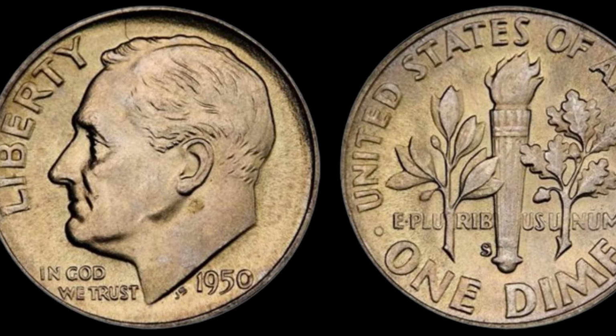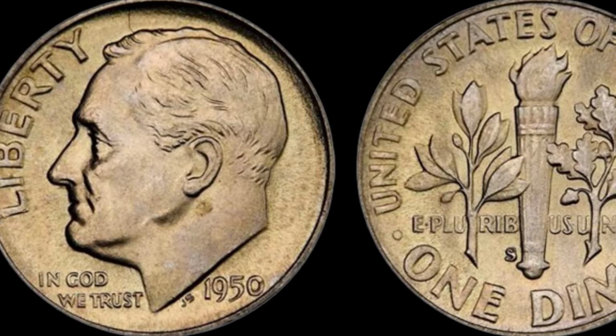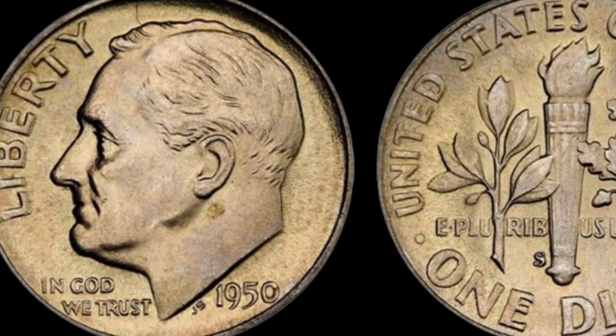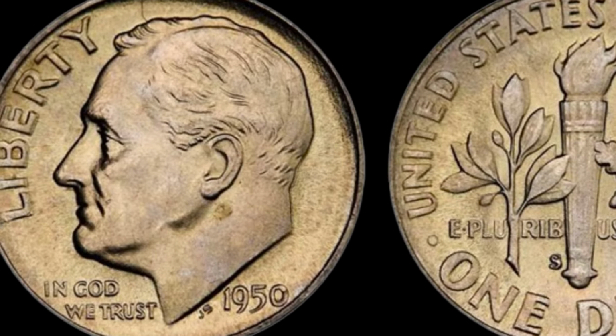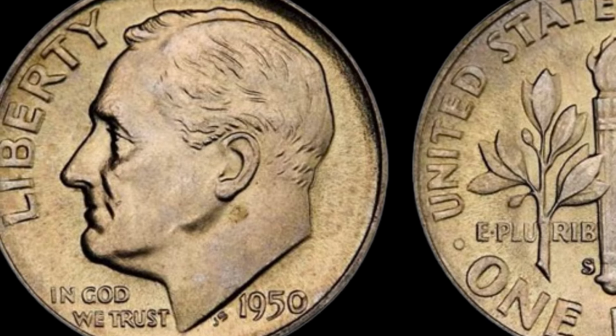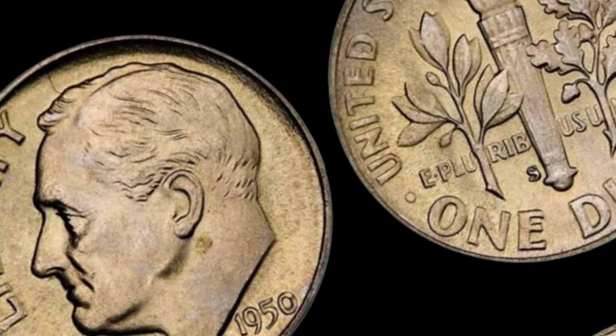If you think you have something special, the next step is to have your coin authenticated and graded by a professional service like PCGS or NGC. This is an essential step because collectors want to know that the coin they're purchasing is the real deal, and grading can drastically increase the value of your coin.